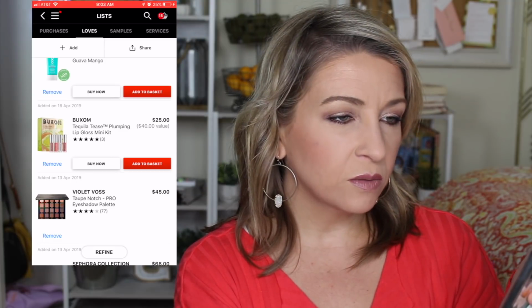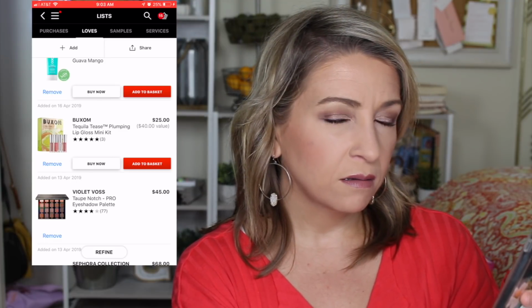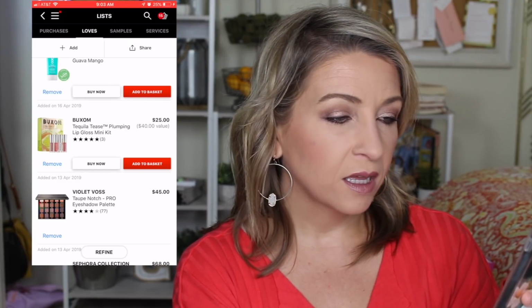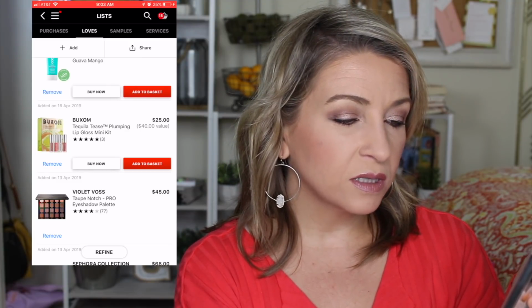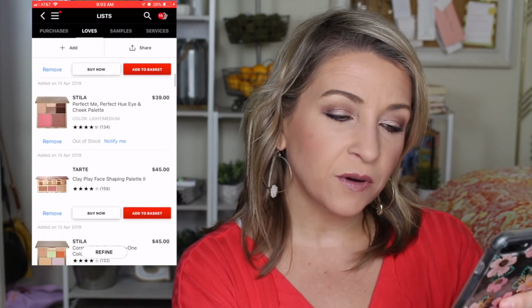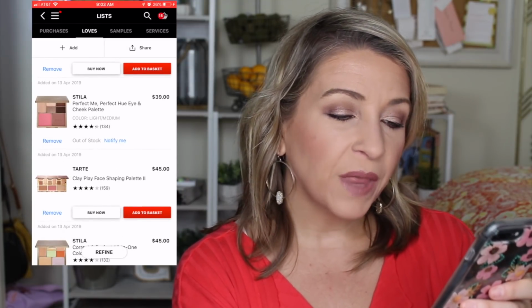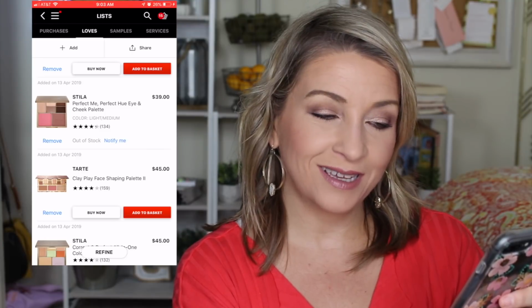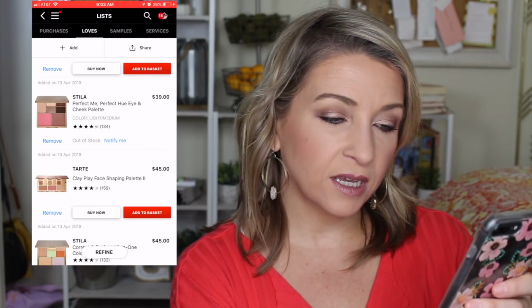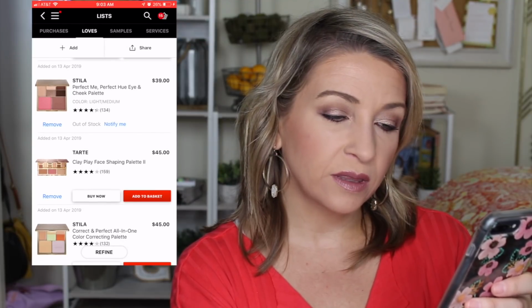I just realized something was not in my cart. I'm gonna have to go add it back. Some of these I can remove. So the Stila Perfect Me, Perfect You Eye and Cheek palettes, I have always been intrigued by these. It says it's out of stock, but I thought about getting it at Ulta too.